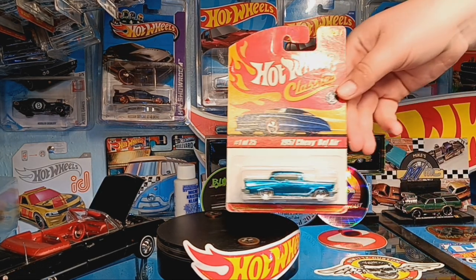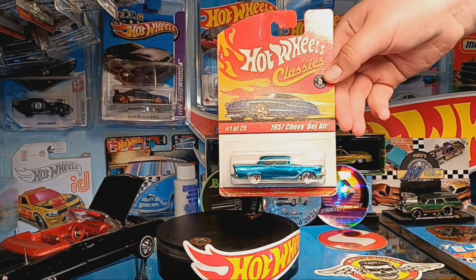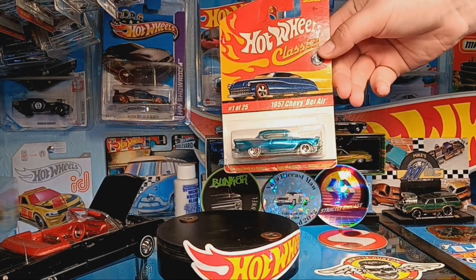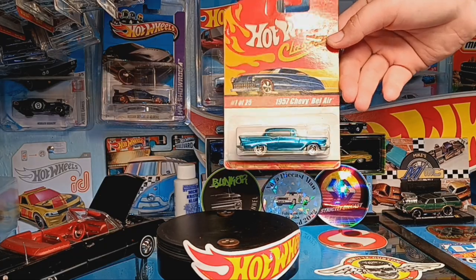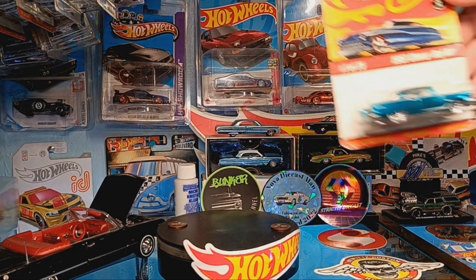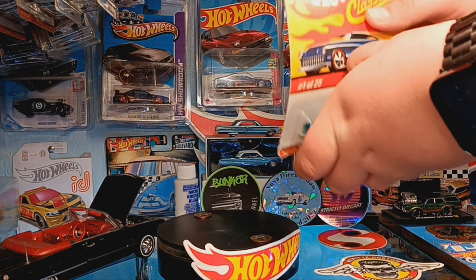Little J picked up this couple bucks at the... I didn't realize it was messed up. That was the only classic that they had on the table. But it was this 57 Bel Air, and it's kind of a messed up card. So he just said, forget it, man. He's just going to crack that thing.